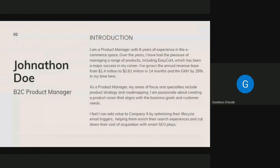As a product manager, my areas of focus and specialty include product strategy and road mapping. I'm passionate about creating a product vision that aligns with the business goals and customer needs. I feel I can add value to the company X by optimizing their life cycle, email triggers, helping them enrich their search experiences, and cut down their cost of acquisition with smart SEO plays.